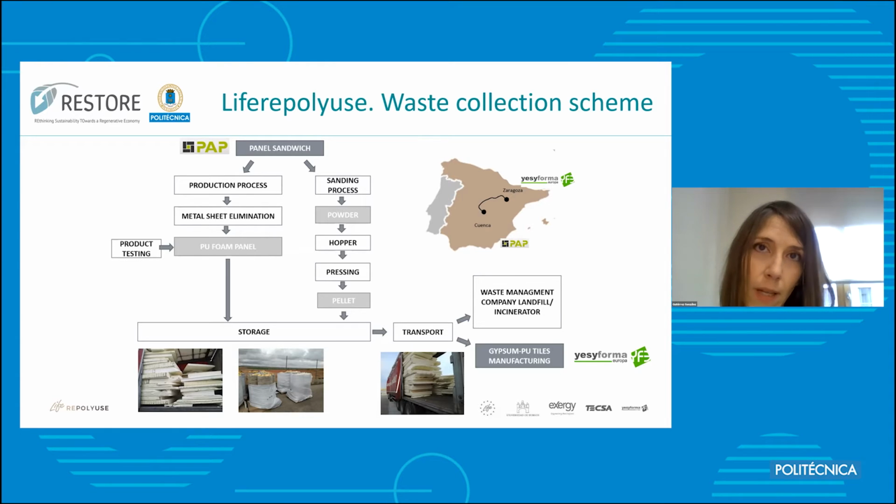On the other hand, when panels are sanded, powder is produced. This material is pressed and made into pellets. The pure waste is then stored and taken to landfill sites. The new technology developed during the life-repolyuse project makes it possible to divert some of the pure waste from landfill and transport it directly to the Yesiforma manufacturing plant, where it can be used as a raw material to make cement tiles.